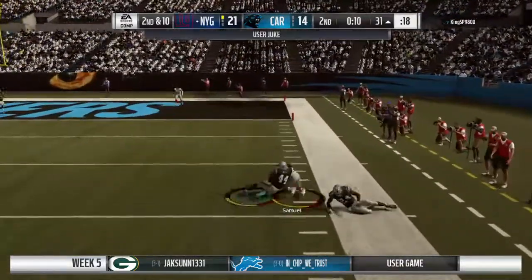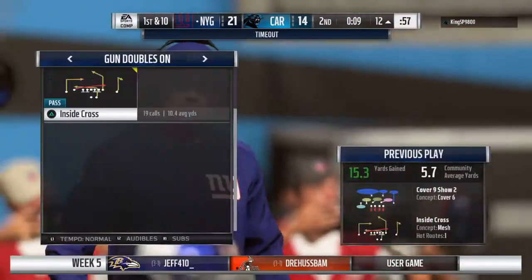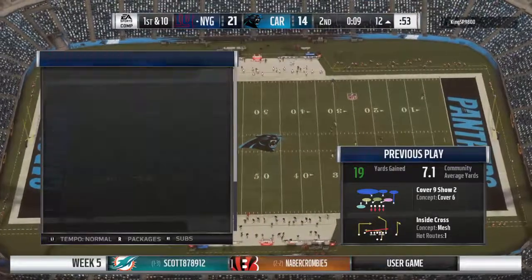Side is going to be caught by Samuel. And down inside the 15, shy of the 10. Now a signal and a timeout call as it comes with 9 seconds to go in this first half of play.